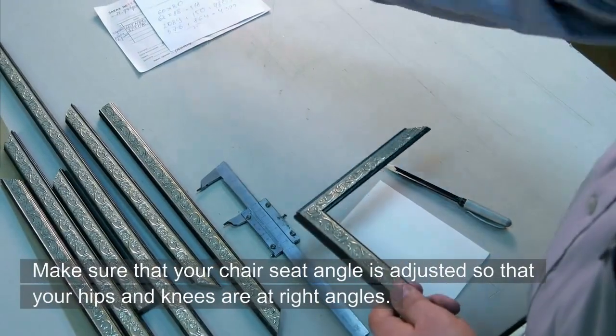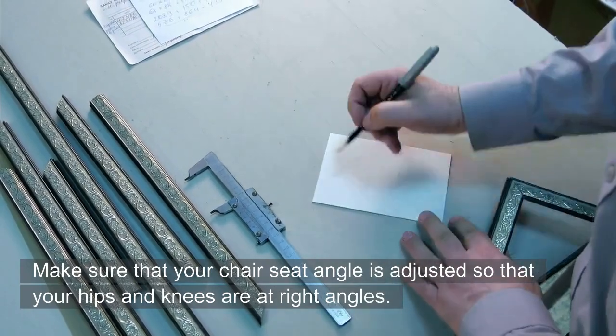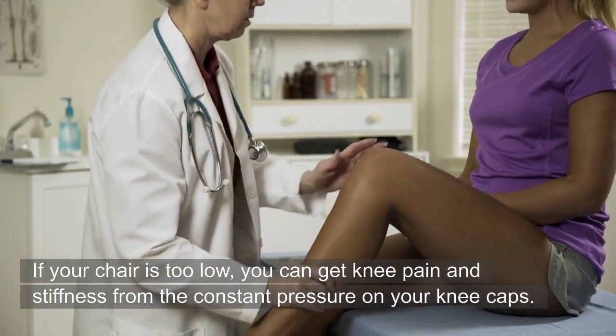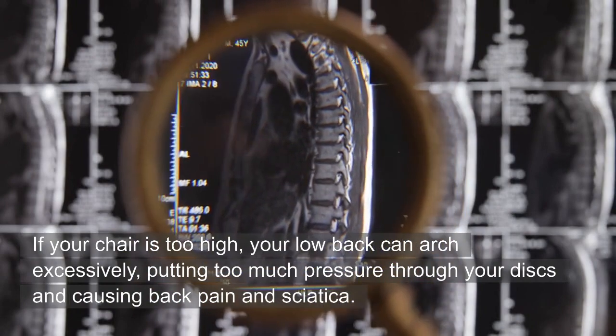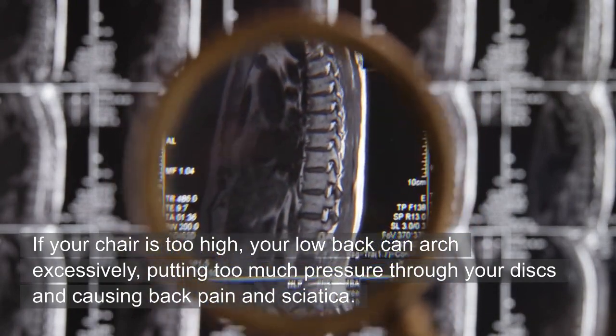Make sure your chair seat angle is adjusted so that your hips and knees are at right angles. If your chair is too low, you can get knee pain and stiffness from the constant pressure on your kneecaps. If your chair is too high, your low back can arch excessively, putting too much pressure through your discs and causing back pain and sciatica.